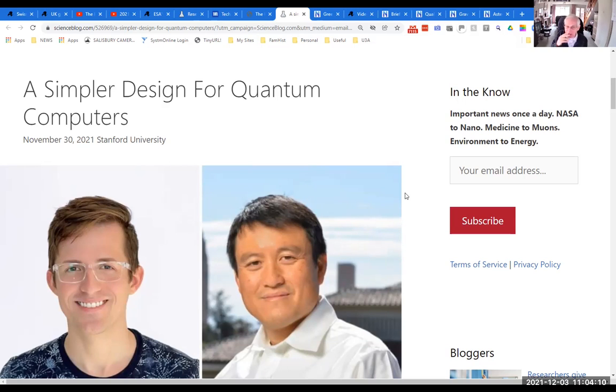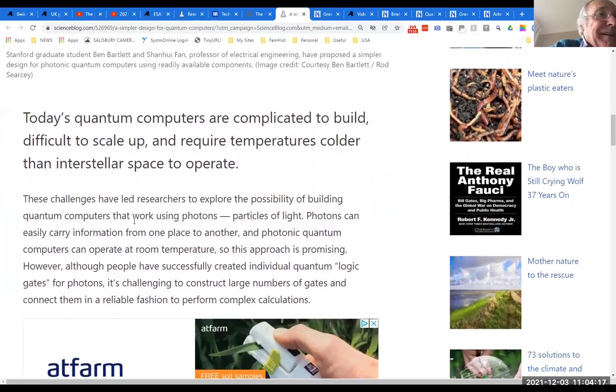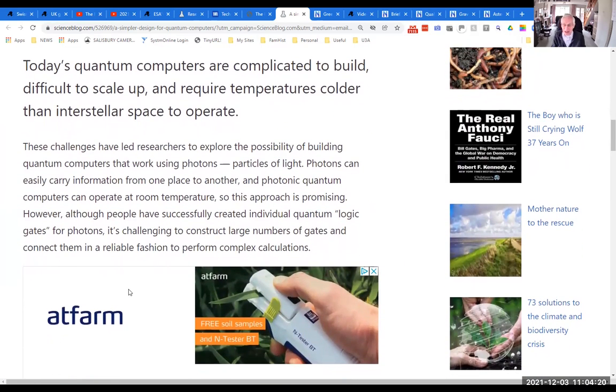Of course. Right, simpler design for quantum computers. We all like quantum computers, don't we? Oh, well, they're the next big thing, aren't they? And at the moment, they're very complicated to build. It's difficult to scale up and they require temperatures colder than interstellar space to operate. Bit of a challenge. Yeah, not very practical, are they? These challenges led researchers to explore using photons, or particles of light. Photonic quantum computers can operate at room temperature. So there's an improvement.